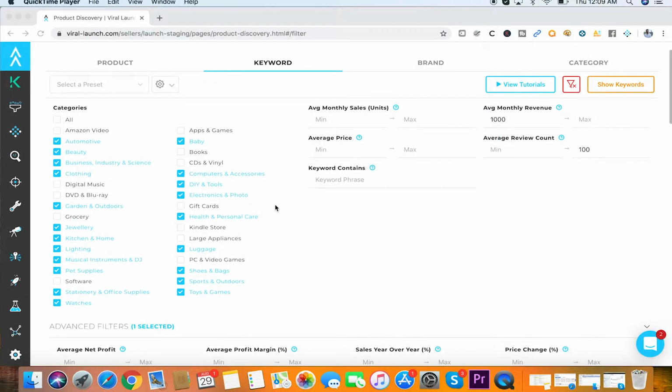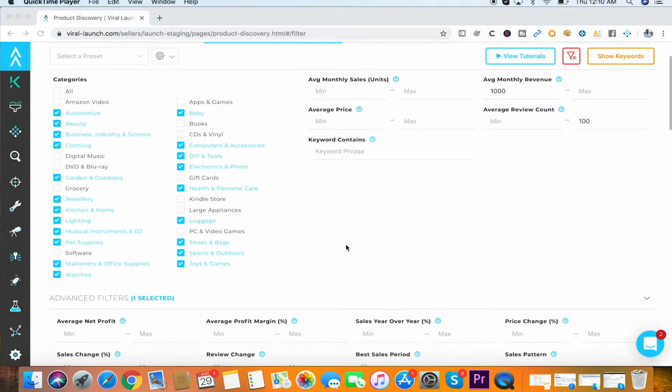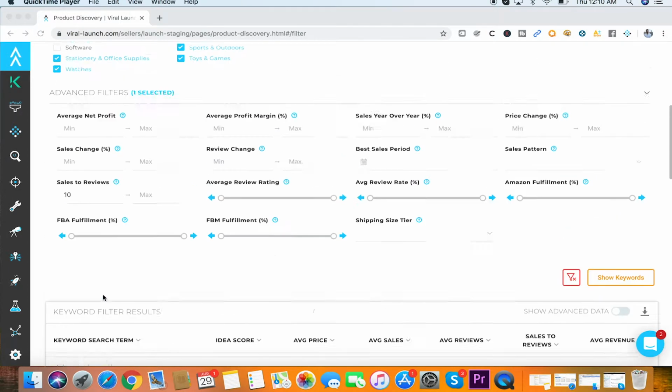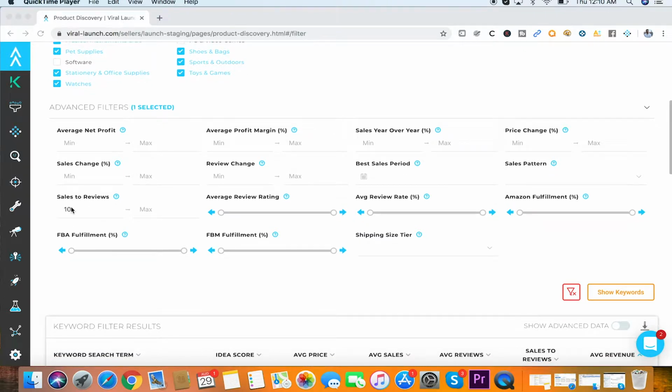Product research technique number 1 is using Viral Launch's Product Discoveries web app. This tool lets you enter filters like categories, average monthly sales, average monthly revenue, average page 1 reviews, and the average price per unit on those markets, and then it spits out all the products that fit your filter criteria. This tool also has an advanced filter section which lets you enter how many searches a month the keywords it shows you are getting.